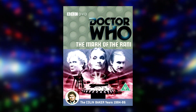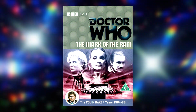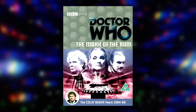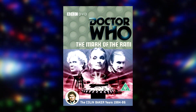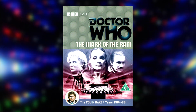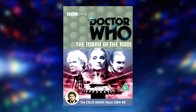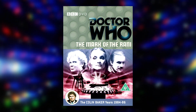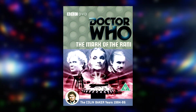It's a nice concept here of 2 rogue Time Lords. Of course, up until this point, it's really only been the Master that's been the evil Time Lord, the rogue Time Lord we have come to know a lot throughout the classic series. But now we have the Rani, another rogue Time Lord, so it's very interesting having both of them in this story, and of course the introduction to the Rani. So let's start off this one with the cast.